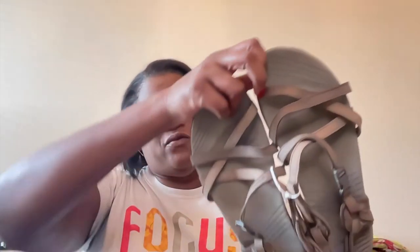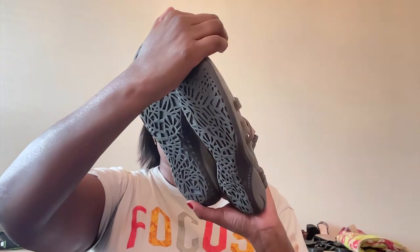Same with these Merrell sandals. So hoping maybe like 25 for them. They don't look bad. Just a little cleanup and they'll be good to go.